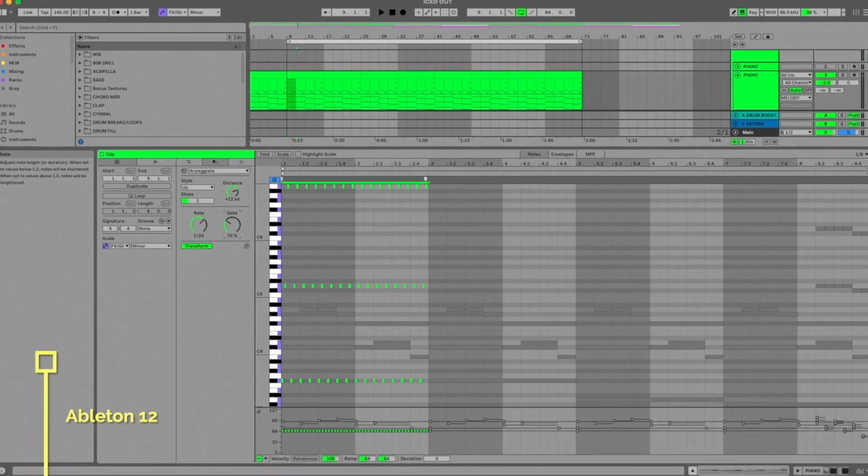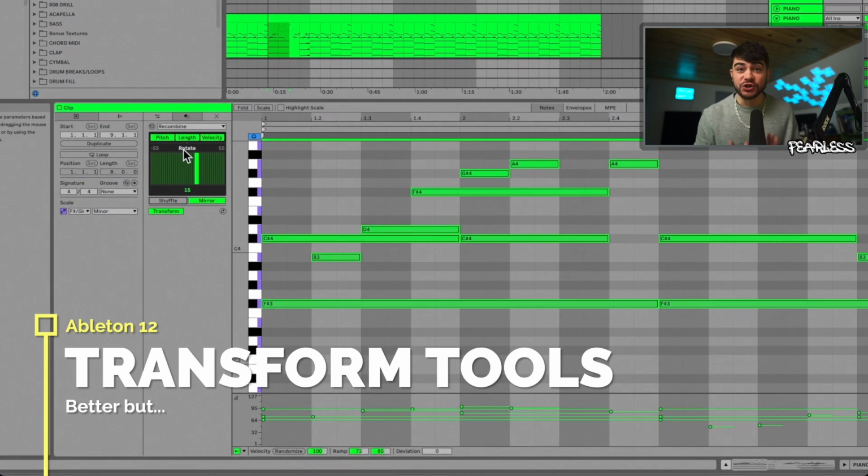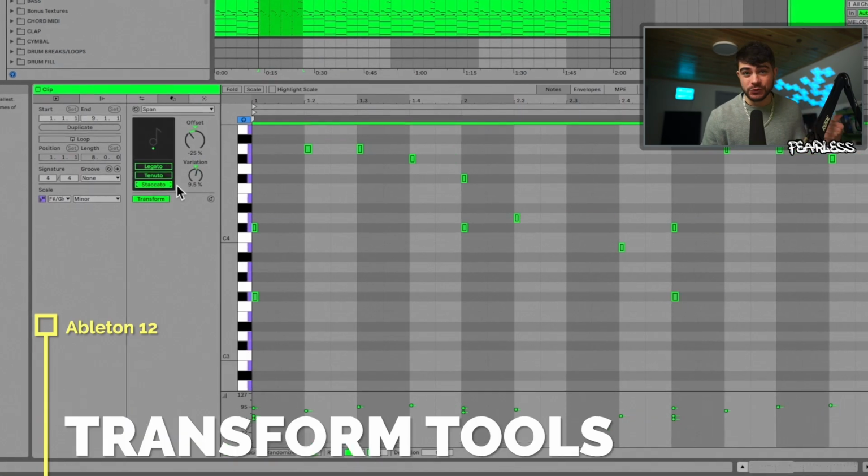So the second gripe I have is with the transformation tools. Now, don't get me wrong, I think these are definitely more useful than the generative tools. But to be honest, I don't know if I'm ever going to use any of these. I don't know, some of these just don't feel that well thought out to me.